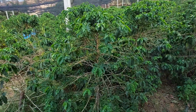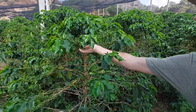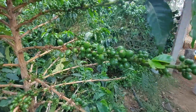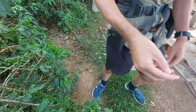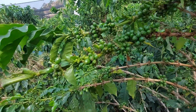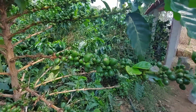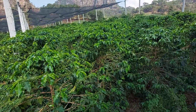Here's a little coffee plantation that we've come across. Maybe this one has beans. Yeah, see? Here are coffee beans. Oh, look at that. Some of these are barely visible, they're so small. Oh, there's maybe a couple hundred plants.